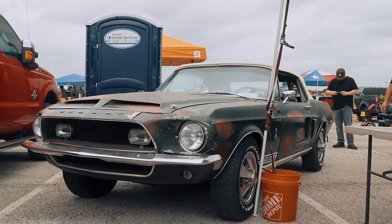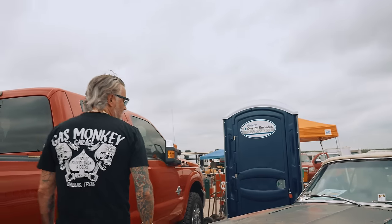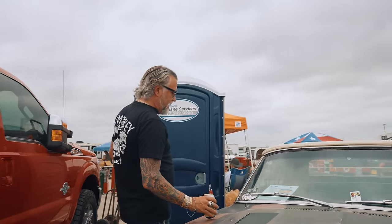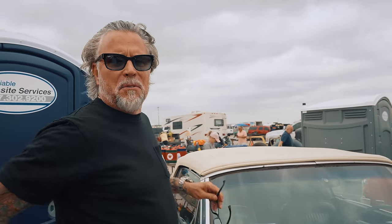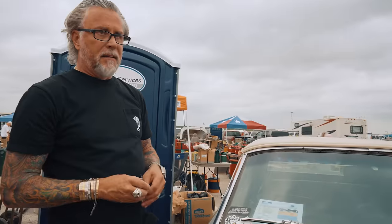Stumble across these at swap meets very often. Unrestored survivor Shelby with a Marti report. Let's take a look here and see what that's got to say. You know what the Marti report says? Nothing. They don't talk. Hey, let's look under the hood there, Mike.